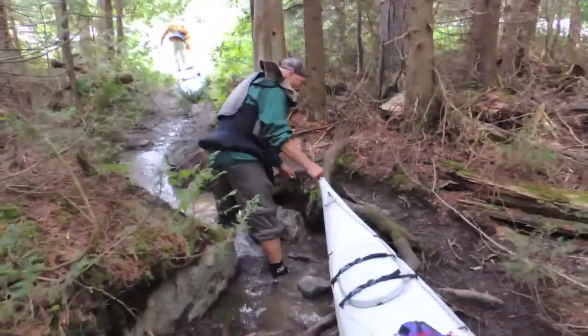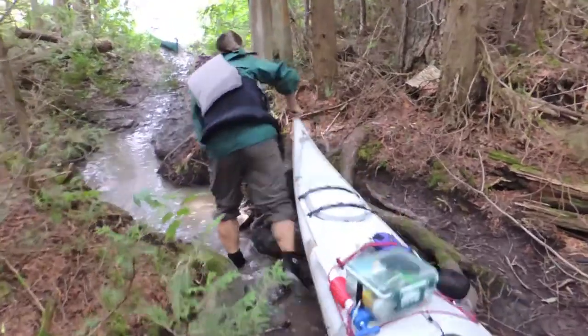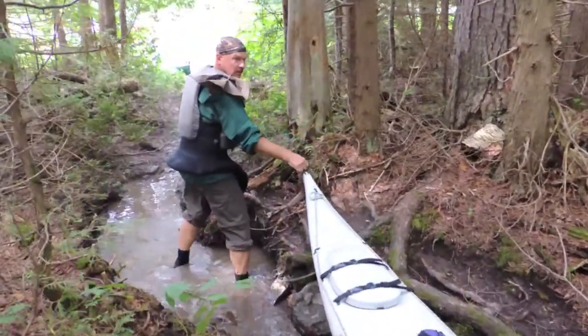We took a little time out to rest and dry off after dragging our 120 to 150 pound boats through both portages.